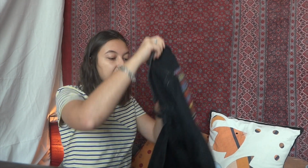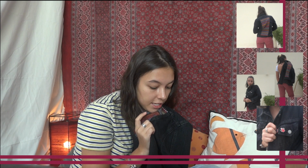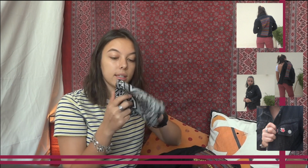Okay, but basically, I didn't cut it up or anything, I just sewed this on. Originally, because it's just plain black, this denim jacket could basically go with anything. It was quite a good thing to throw on if it was chilly outside, and I wanted to keep it basic. So first I was planning on using this material, which is also kind of a tribal print, but it's black and white, so I thought it'd be more simple.